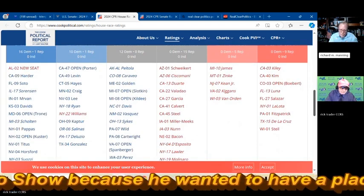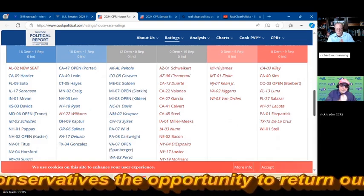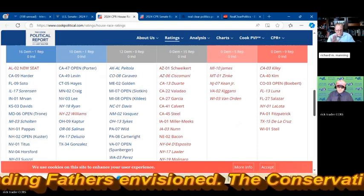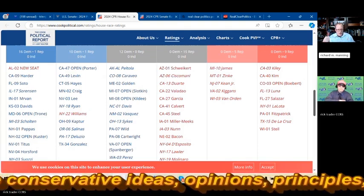Let me tell you, there's a couple of things that stick out. First of all, you have 2 Arizona seats. You have a major fight going on in Arizona. If Trump wins Arizona, you're going to likely hold those 2 seats. In California, you have 5 seats. Control of the House of Representatives runs through California, which is Nancy Pelosi's home state.